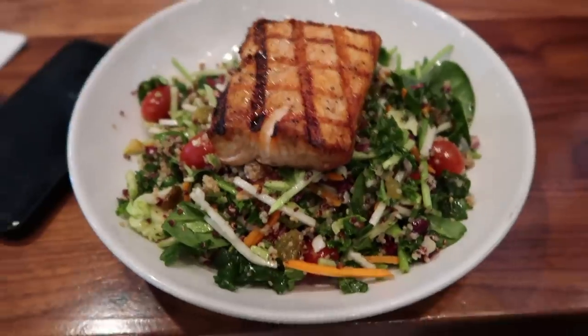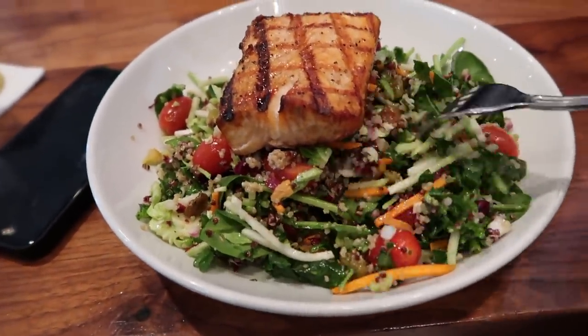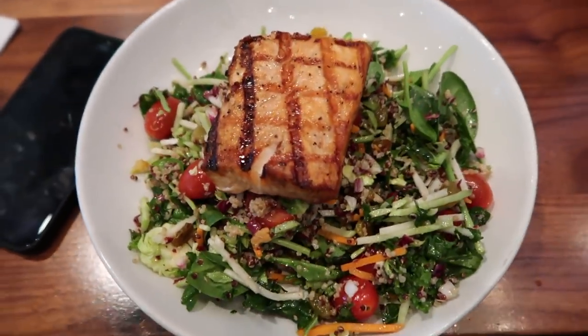Lunch, got these big salads from Barton's, so yummy. All these veggies, grilled salmon.